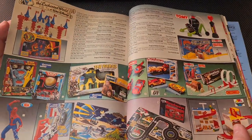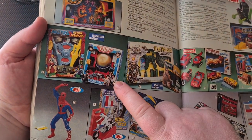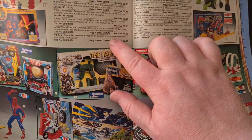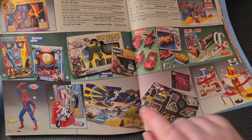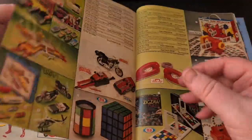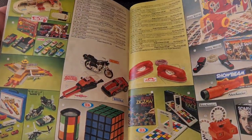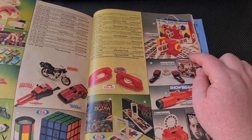And look at that. He-Man dress-up kit, right next to Chips dress-up kit. Evil Knievel. What's this? Number 9. Star Wars Playmat. And that comes in at £6.95. I'm sure I've had them Spider-Man stuff. Wow. Talk about a memory being unlocked here.